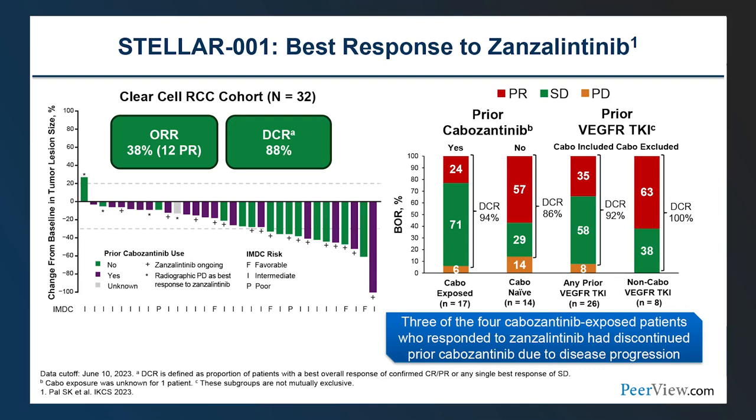And what's really striking is that if you look at the subset of patients that had received prior cabozantinib, again, that's half of the patients in the experience, 24%, or a quarter of them, actually had a response to therapy, and in total, 94% had disease control, which, again, I thought was quite striking. If you look at the subset of patients who did not receive prior cabozantinib, you can see that the response rate was significantly higher, 57%. So again, quite impressive on the whole.